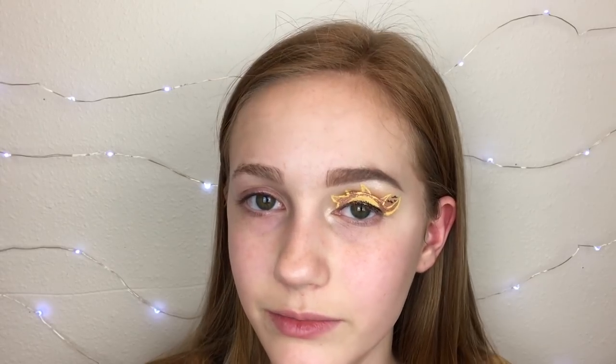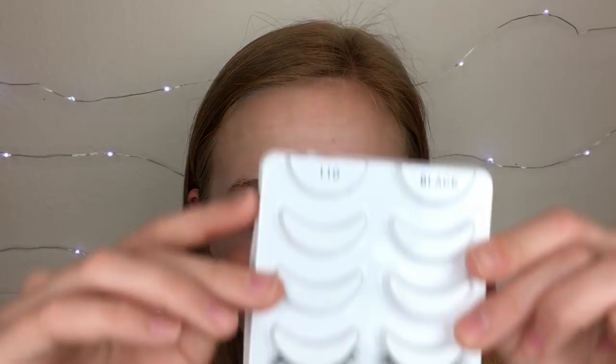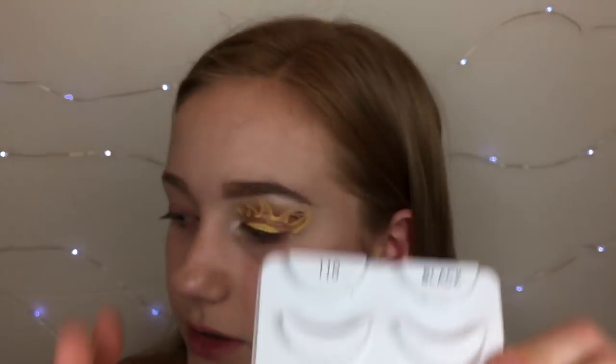And for lashes, I'm not going too bold, because I'm not trying to freaking cover this eye look that has taken me at least an hour to do. So I'm going in with these Ardell 110 lashes, and I'm just gonna apply those off camera. Okay, the eye look is completely done. I'm just going to go ahead and do my face off of camera.